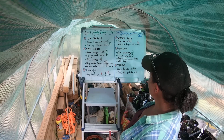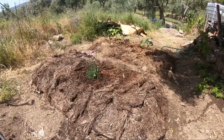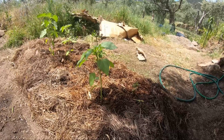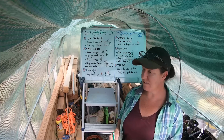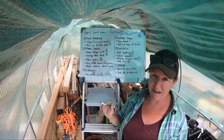Prepare 2 garden beds. Not only have I prepared 2 garden beds, I've prepared 3? No, I think 5. So definitely on track with that. And I've added 2 taps, not just one, and I've got a third one that I'm going to stick in the ground fairly soon as well. I just need to figure out where the garden beds are going to be. So the garden has been a massive success.